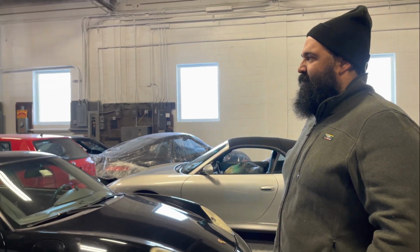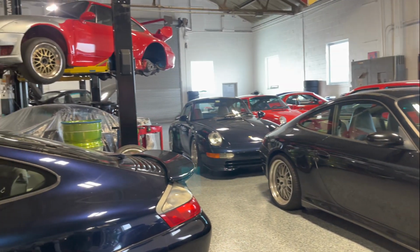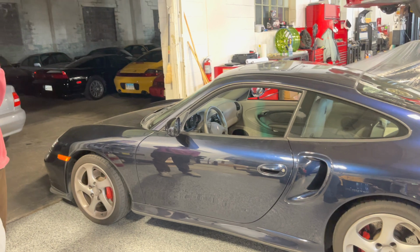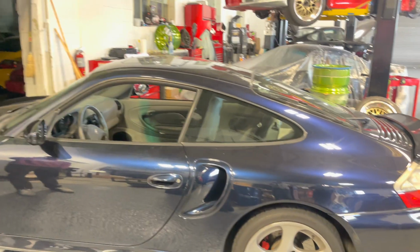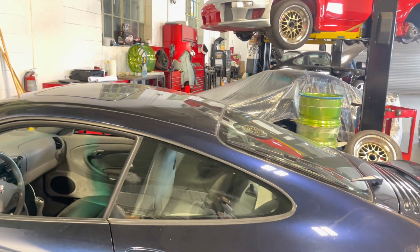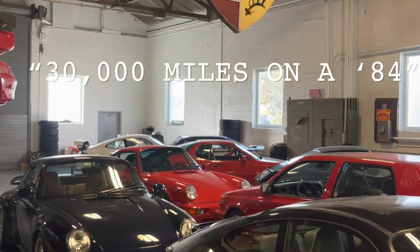Most of these guys are just cool guys, out and about in their cars. Some of them are just next door. An '02 or '03 with 35,000 miles. While he enjoys it, they don't drive them a lot. Some of these cars are really just crazy, like 30,000 miles on an '84.